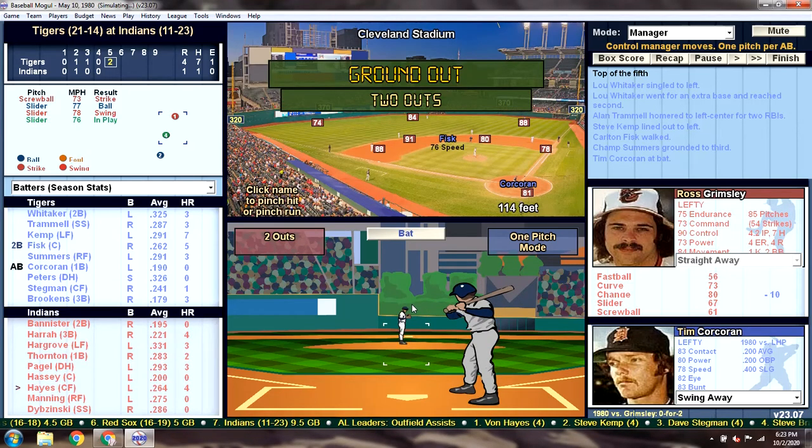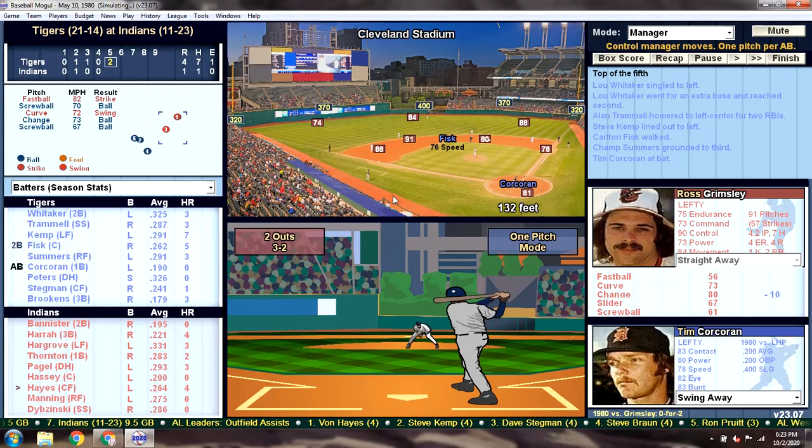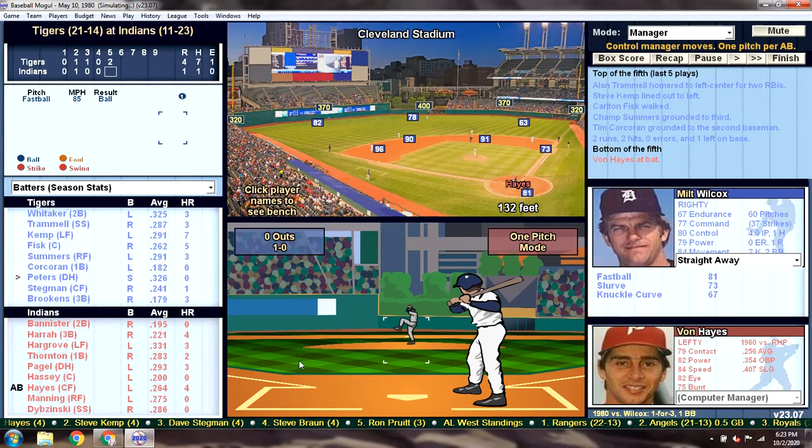Summers grounds out to third, moving Fisk over. Grimsley's also widely considered, he's widely blamed for Montreal not winning the division in 1979, because he really struggled down the stretch. They put him in the bullpen, and eventually that led to him being traded the next year.